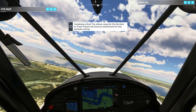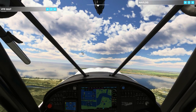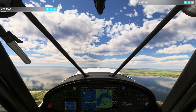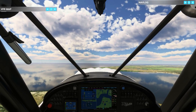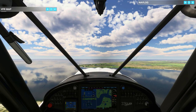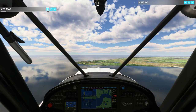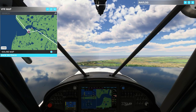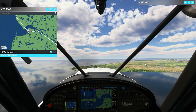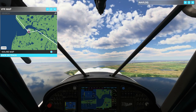So let me go ahead and get this started here. We're gonna get flying, and I can get things adjusted up. Let's see, make sure I got my flaps all set. And if you look at this point right here is what we're heading towards. And then we're going to turn and start following up along the coastline. And so I'll go ahead and hop outside the cabin, and you can enjoy the trip up.